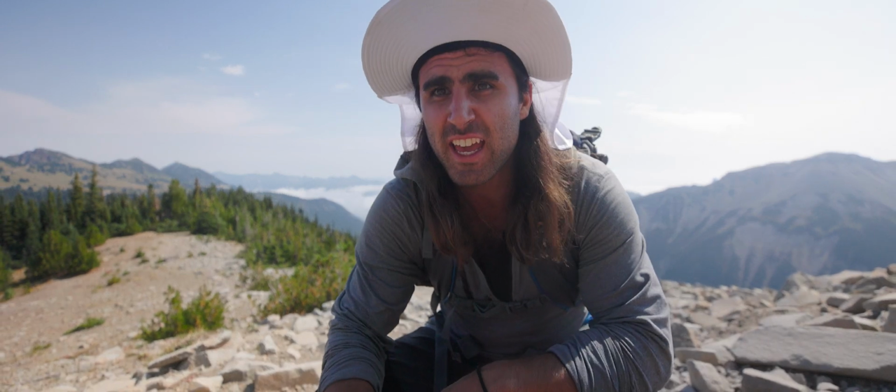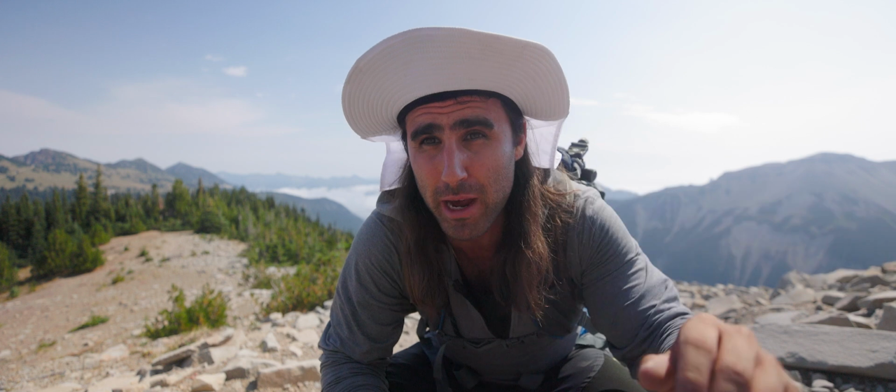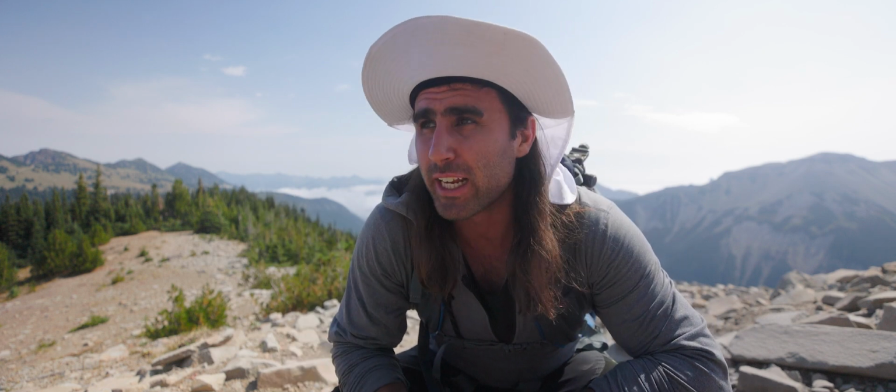Been a pretty sick climb, just straight up the face here. We're about to go around the mountain and we're basically as high up as all the other ridges. It looks like we just broke the tree line as well.